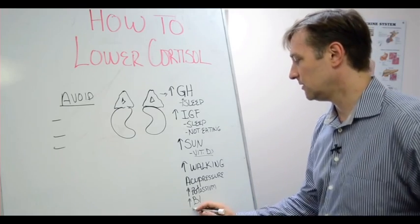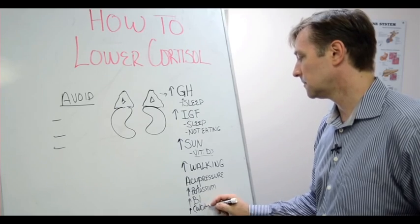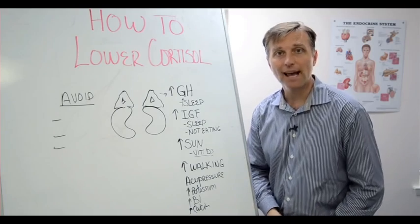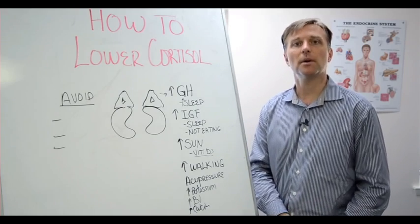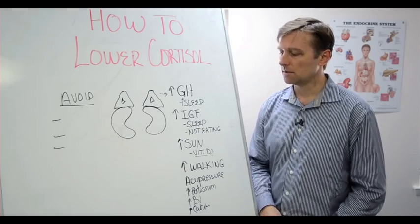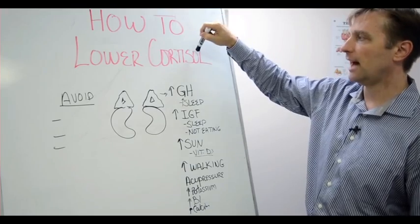And, okay, I thought of another one. Calcium. A little calcium before bed. Calcium citrate, calcium lactate. Don't consume calcium carbonate. That's a very bad one, but calcium will also help before bed. It'll help you sleep. That's really, really beneficial.